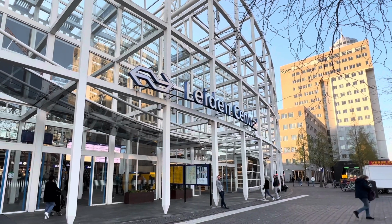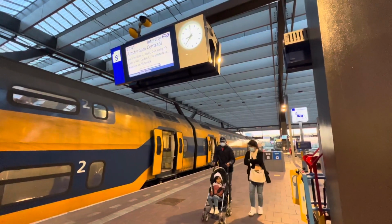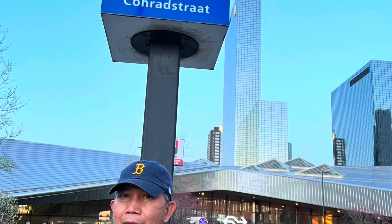Right after Kuchenhof, booked a train down to Rotterdam. For being last minute, the process was super easy and cheap, and I did it all on my phone.